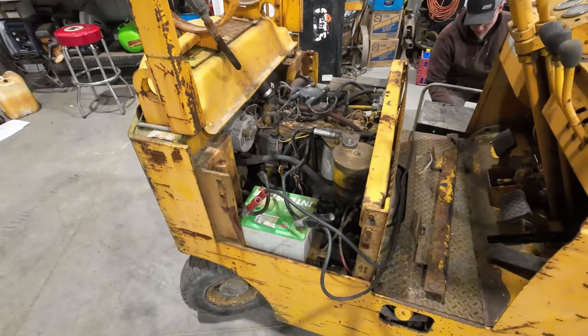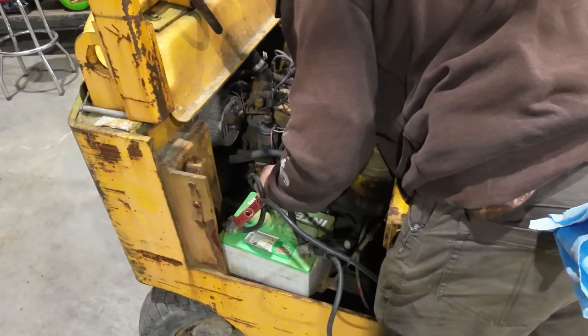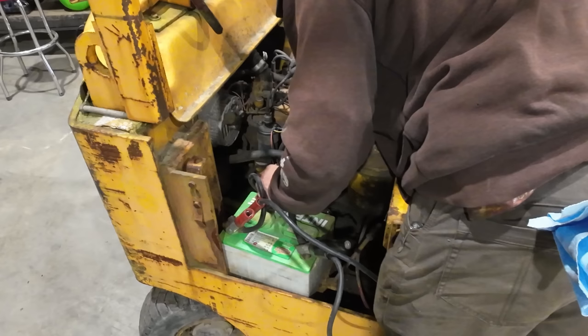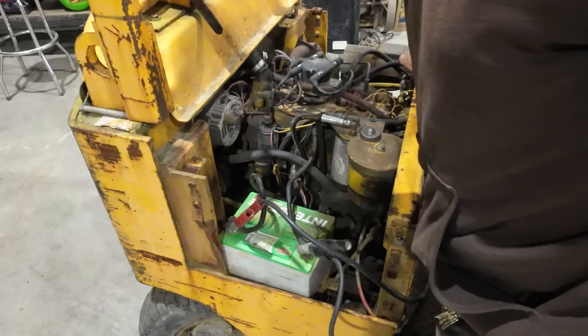We're knocking her down to 50 amps. 225 seems a bit feisty for this size of an apparatus. All right, let's see what happens here. Contact. Interesting. Yeah, the starter is getting power, but she's not spinning. So is the engine locked up or is it just a bad starter? At this point, I don't know.